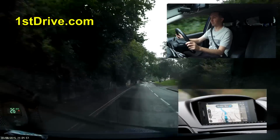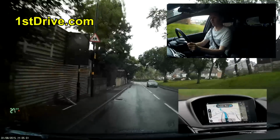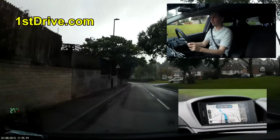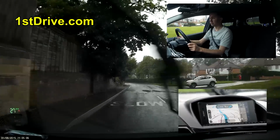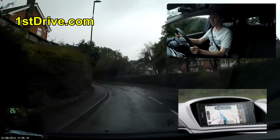But you don't want to go fiddling with electronics as you're moving too much. Things like the cruise control are designed to be easy to access. You can feel that without even really looking away from the road. But yeah, don't go fiddling with your electrics too much on the move.